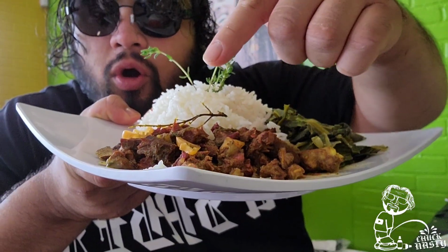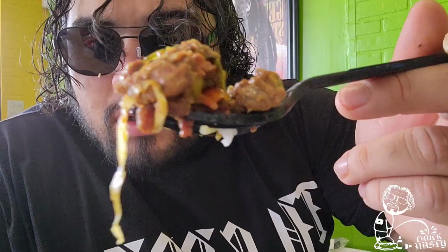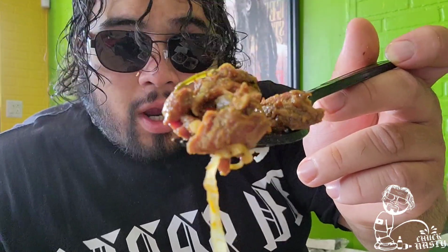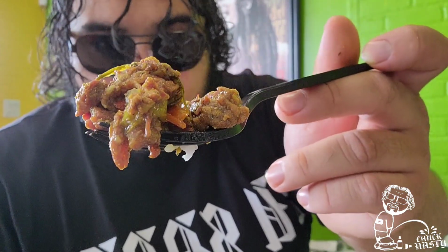Curry goat. Curry goat right there. You like spicy? Yeah. Collard greens. Let's try it. So this right here is curry goat. First time trying curry goat. Usually we have goat, chivo. Mexicans have chivo, barbacoa. This right here is different.